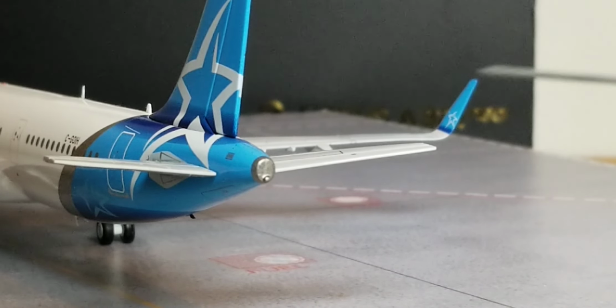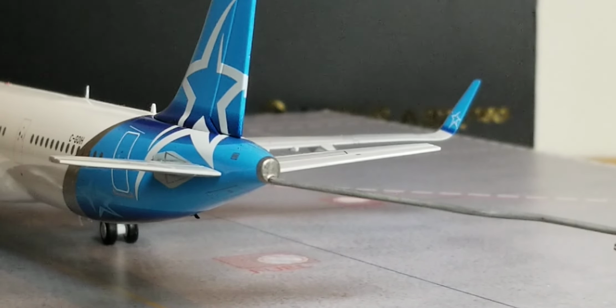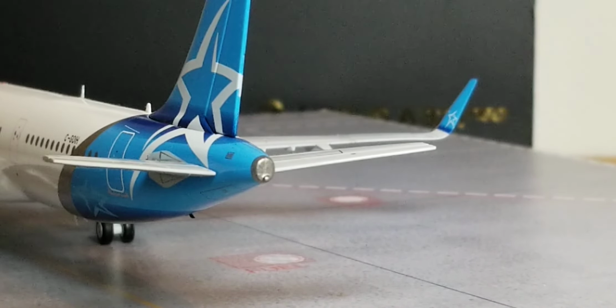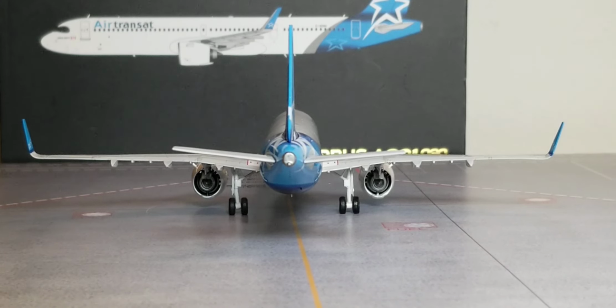There's no hole there, see there, but there's a strobe light that sits right there as well as the entire aircraft from the rear view angle. Check it out. There it is. Awesome.